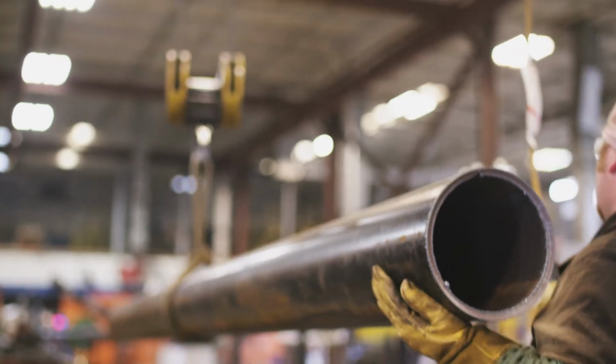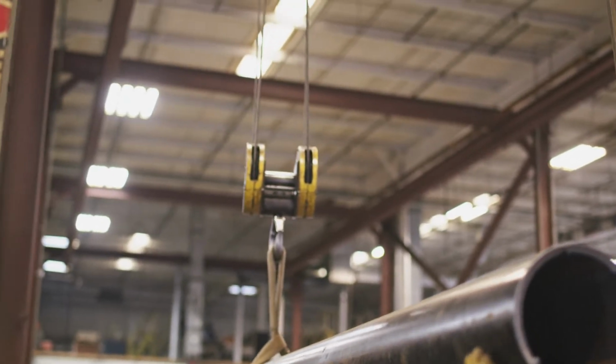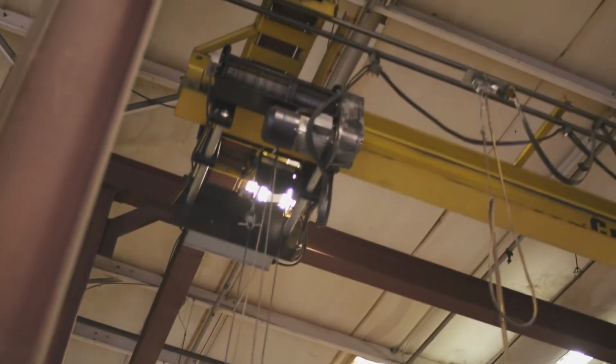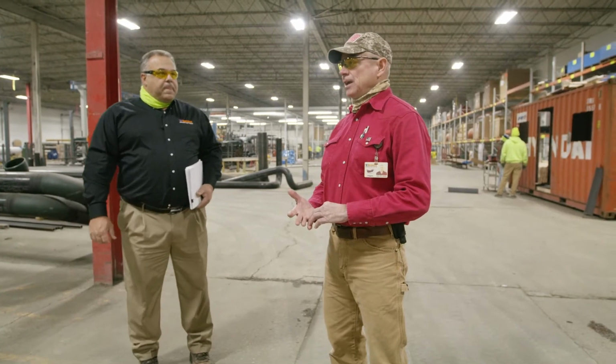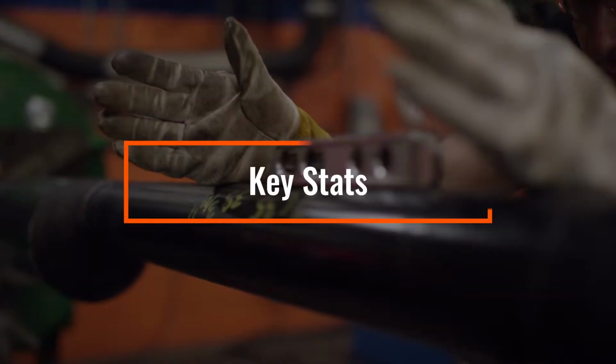We are ISO certified, which is a really big deal within the construction trade. For manufacturing, it's fairly common, but for a construction company to have that ISO certification is really out of the norm.